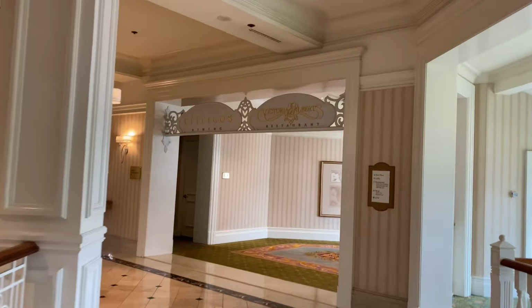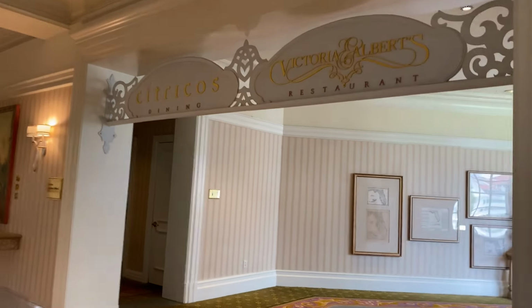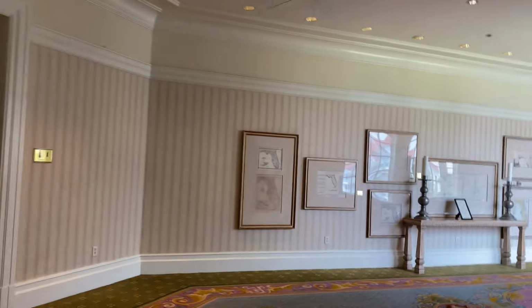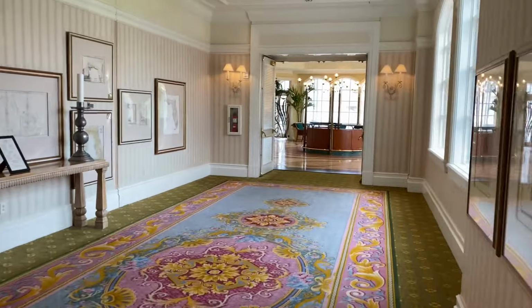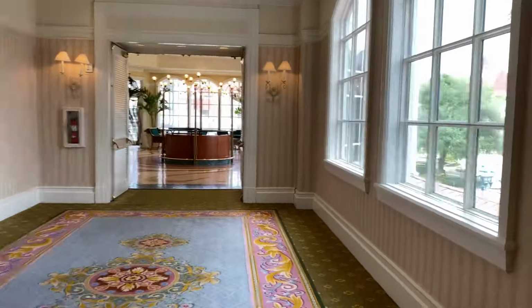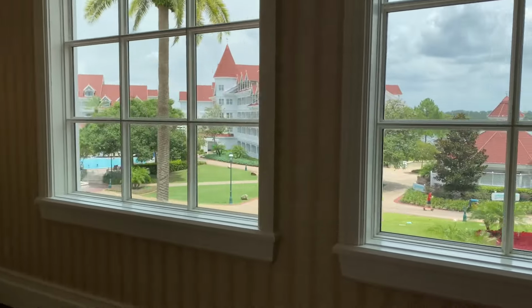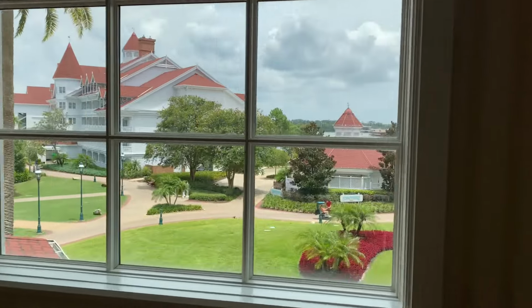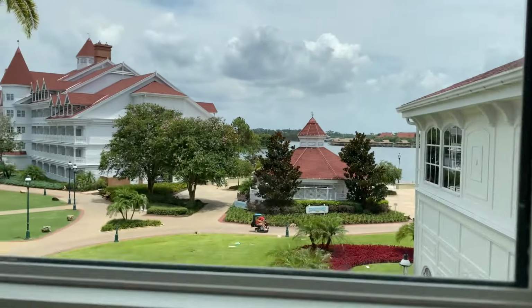Since we're up here, might as well take a look at Victoria and Albert's restaurant and Citricos right over here. The menu should be on the wall, so we'll go down this way and take a look. We cannot wait to come back to Victoria and Albert's, and we have thought about waiting to make it the last of our Disney dining quest, but I'm not sure that's going to happen. I think we might do that sooner than later.